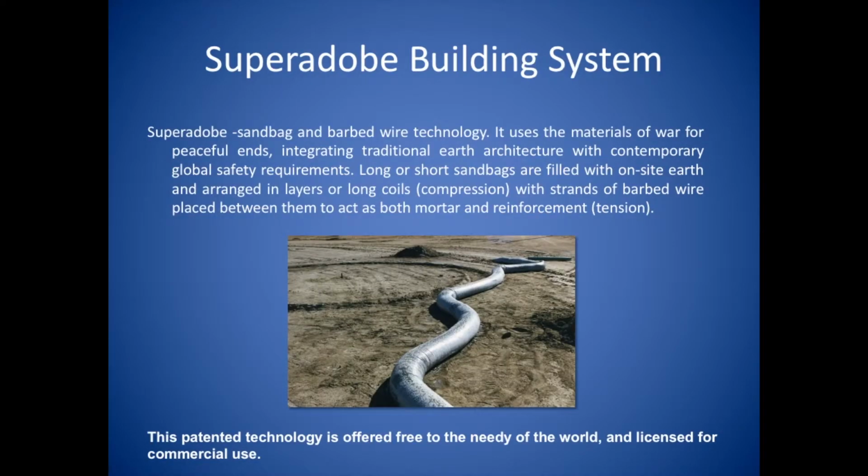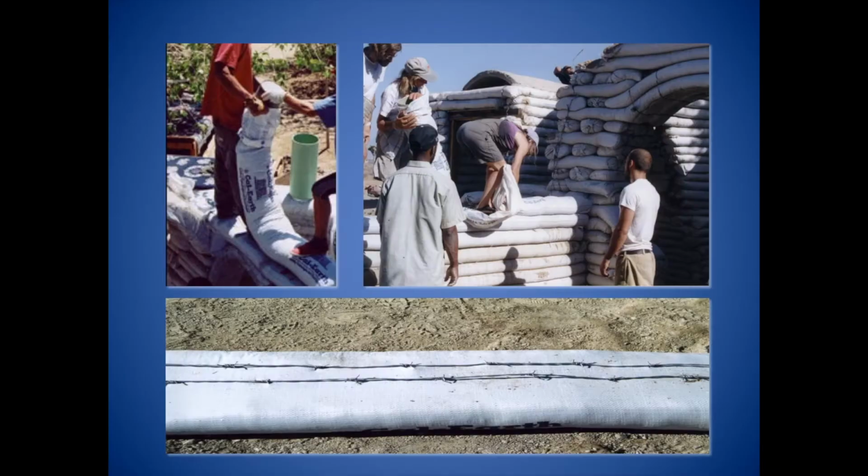Super Adobe building system. Super Adobe, sandbag and barbed wire technology. It uses the materials of war for peaceful ends, integrating traditional earth architecture with contemporary global safety requirements. Long or short sandbags are filled on site with earth and arranged in layers along coils, compressed with strands of barbed wire placed between them to act as both mortar and reinforced tension. This is a patented technology offered free to the needy of the world and licensed for commercial use.